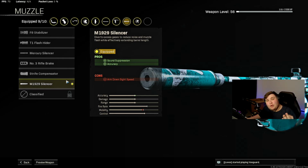All right, guys, so for the fourth best gun, back down to the SMGs, it is the M1928, I believe is the actual, it's a Tommy gun, basically. Guys, this thing apparently received a buff in the update that just happened earlier today. The thing was absolutely good before, and it's even better now.